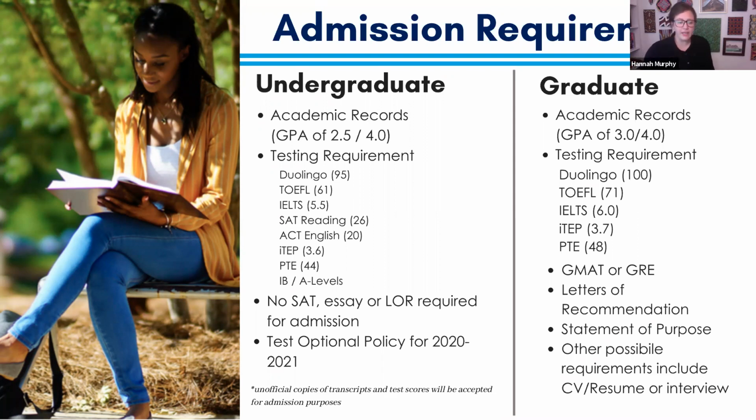So if you are interested in learning more about the requirements, on our website, we actually have a list of students who have, if you've attended school in these countries or you're from these countries that are English language exempt. And so if you fall into the English language exemption, then you can apply through the test optional policy as well.